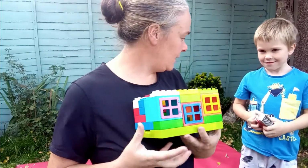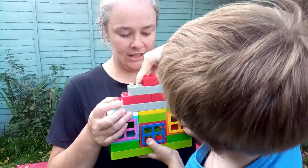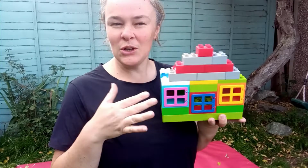So finally I made a little pyramid out of bricks. Maybe you could pause the video if you wanted to see exactly how it's done. And there we have it, our brick house. But you know what? You could copy mine. Or how about you make up your own designs?